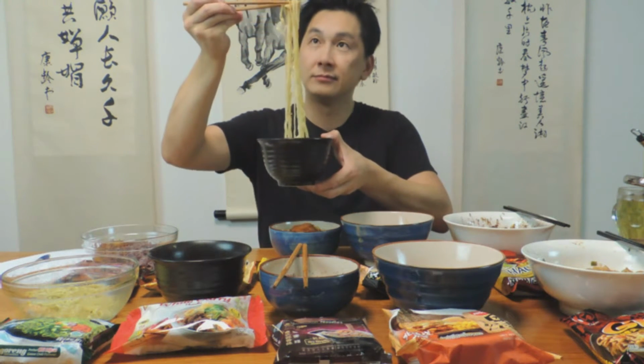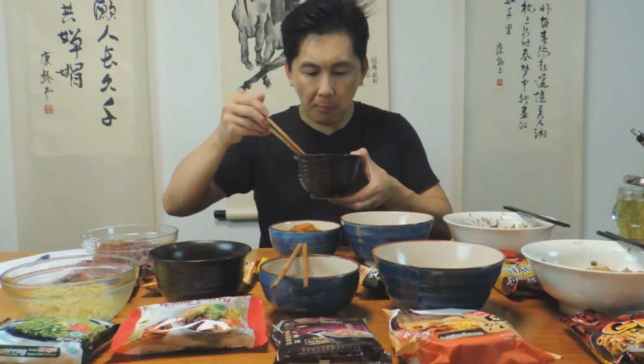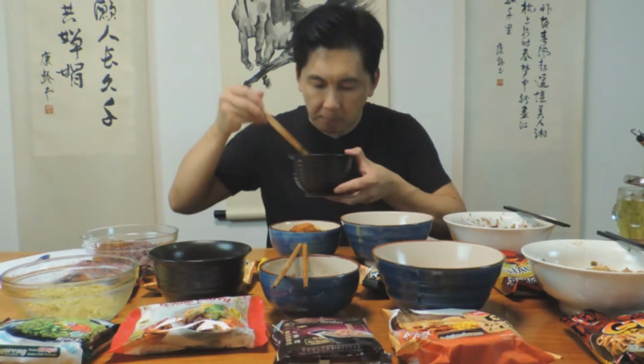Too mild for my liking. Nothing special to talk about the broth, but the texture is nice, just like how a good noodle should be. Then finally, the chewiness. This is very, very chewy. Love the bounce when chewing this potato noodle, just amazing.